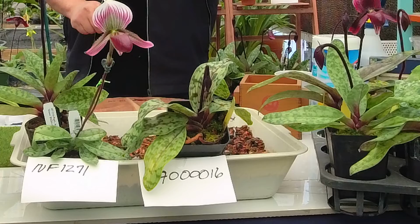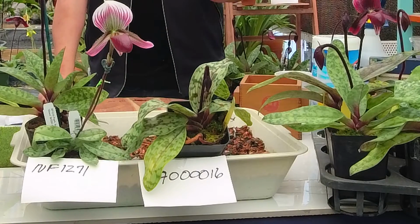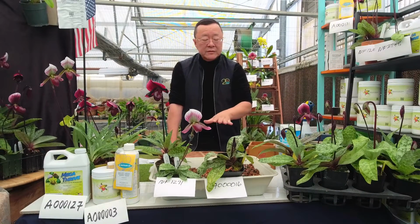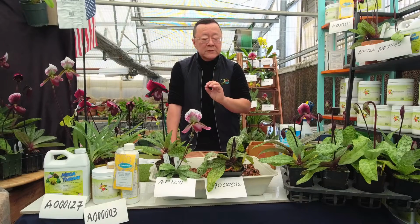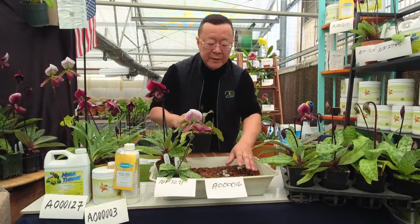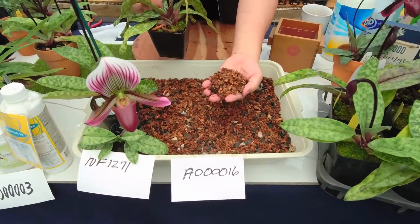It's actually thinner than your Phalaenopsis. Phalaenopsis usually have a thicker, more succulent leaf. This is actually even thinner than your novelty Phalaenopsis. So a lot of the time, the choice of orchid mix for them is to use the fine mix, and this is the type of mix we use. We have the fine mix.